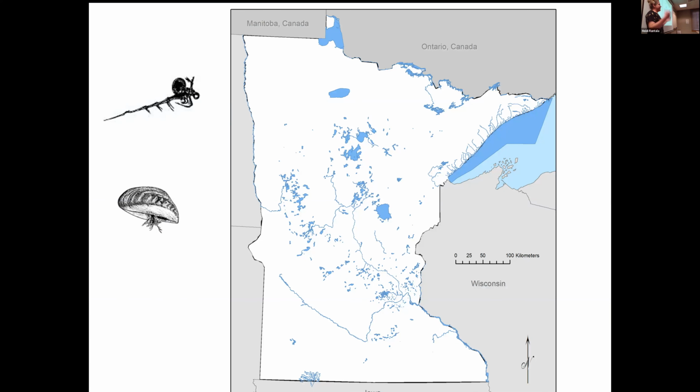I want to start by telling you about some of the work I'm doing related to invasive species in our large lakes. I made this map earlier in the week. This is a map of the infested waters in Minnesota. At the time I made this, it was 1,604 water bodies. A little over 600 were infested by zebra mussels, and I'll talk about the biology of these organisms a little more. And 68 of them were infested by spiny water flea. I'm showing these species specifically because they're the focus of some of the work that I'm going to talk about.